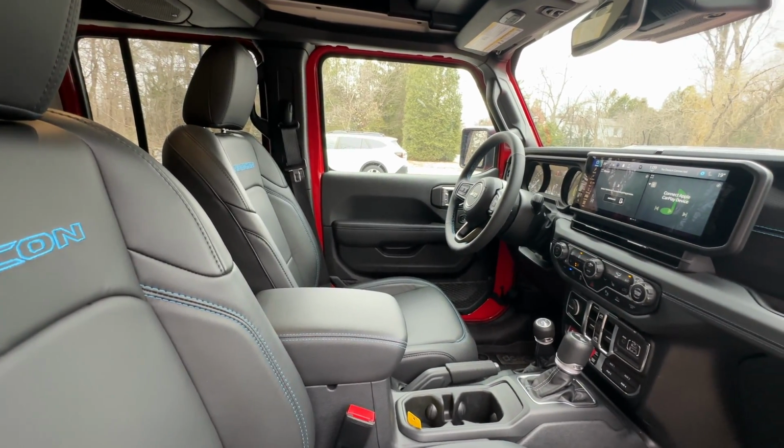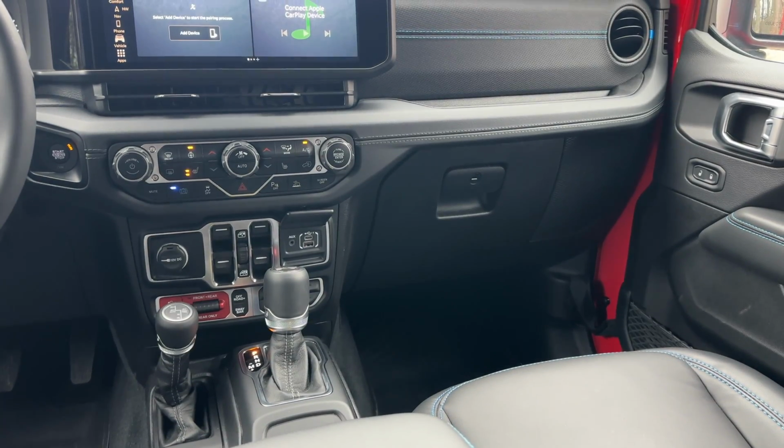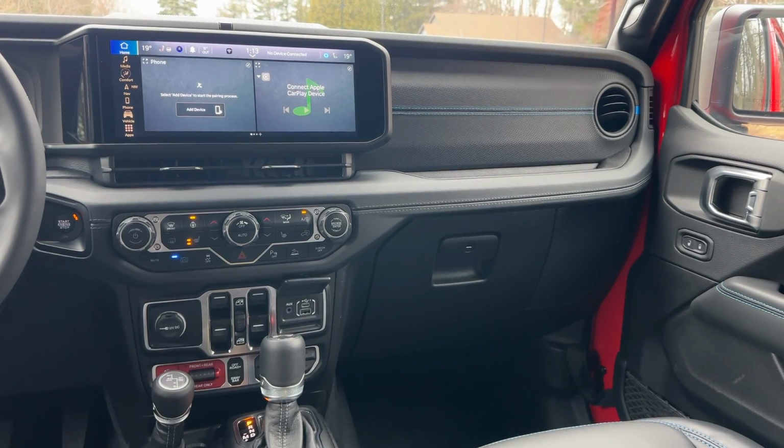So now let's talk about interior quality, all that stuff. Like I said, $92,000. Let's see if they justify it. So far, handling, not great. The outlook, styling, very good. I love it. I'm a huge fan of it. But let's talk about interior.